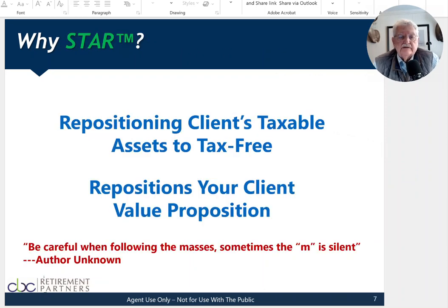Now, why STAR? The way I look at it is, if you're repositioning your client's taxable assets to tax-free, you have definitely repositioned your value proposition to your client. Too many people just follow the tried and true, what they think are the old rules. And of course, the question you always want to ask somebody is, if you were certain that something was correct and it wasn't, how soon would you like to know?